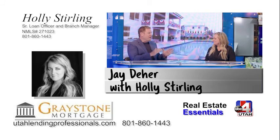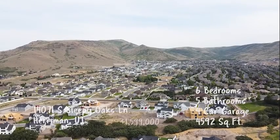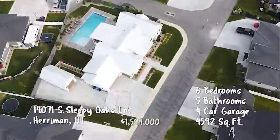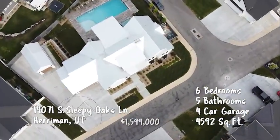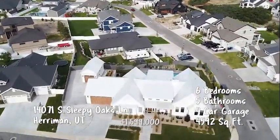Okay, Holly, for this one, we're headed out to the beautiful city of Harriman. Nice. So take a look at this. Harriman's been growing out, lots going on, and look at this property. That's amazing. This really is something, because this is like a Parade of Homes home.